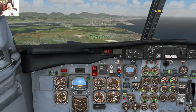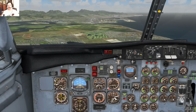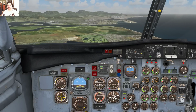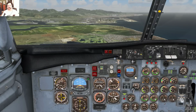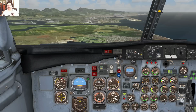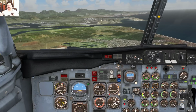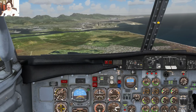Yeah, a bit high. Flap 15. Flap 25. Okay, 1224, welcome to Honolulu, vacate left. A bit of turbulence from the mountains there. 160, flap 30, check flap 30.